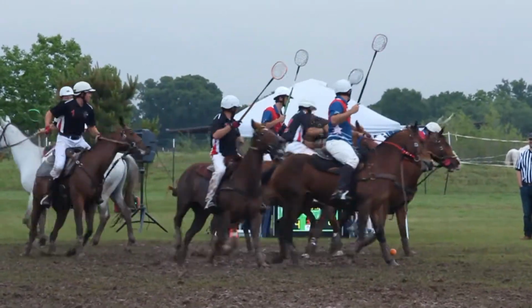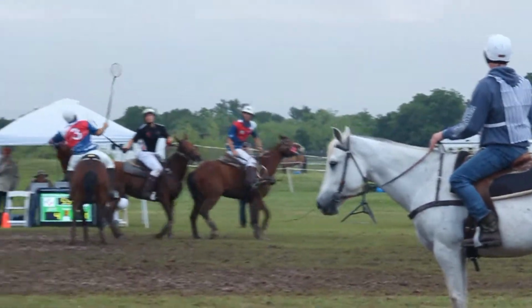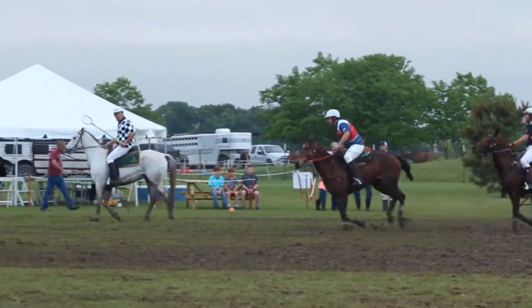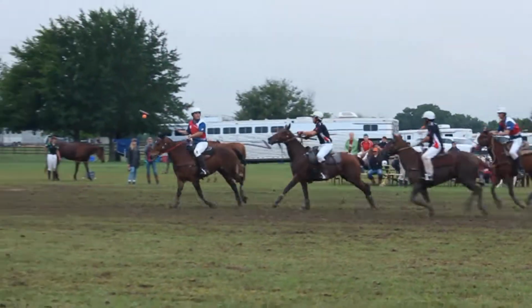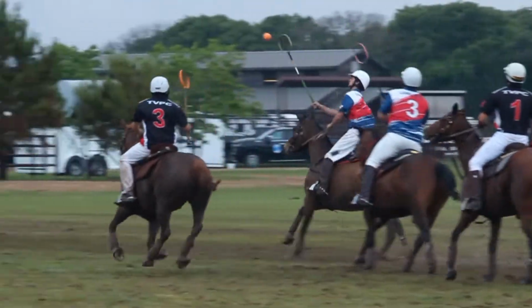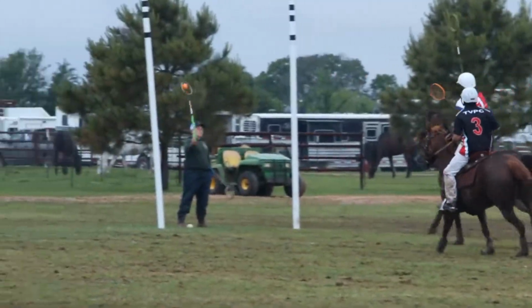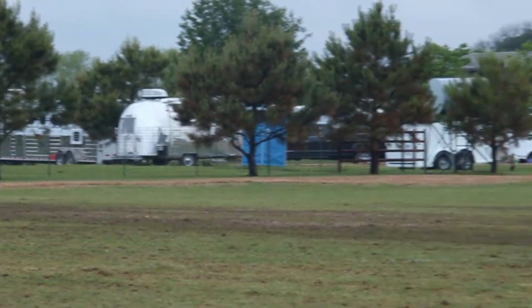Put your hands together. Ball is down. Kevin Horton comes up with it. Passes out of pressure. That was probably pretty smart. Throws it to Houston. Kevin's made a breakaway now. The 3 is gone out of position. Well done from the Lone Star side with the red, white, blue. Passing the ball around.